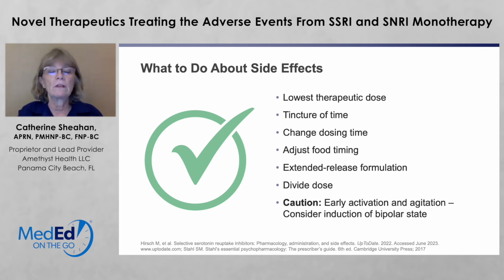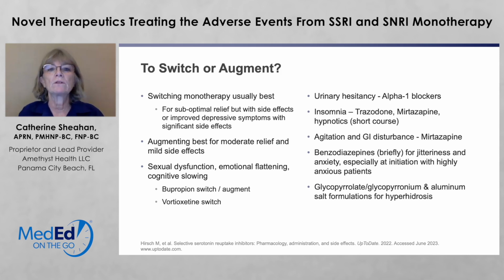It's also important to keep in mind that if somebody becomes overactivated, you might have induced a bipolar state, especially if there's some mixed dysphoria involved and suicidality, and the treatment for that needs to be reevaluated because you may have induced a bipolar disorder, or unmasked one. So then it becomes, all right, are we switching or are we augmenting?